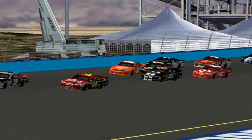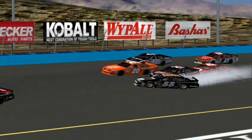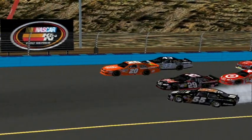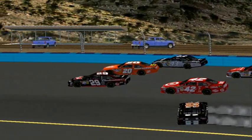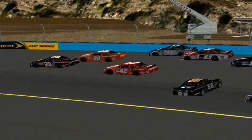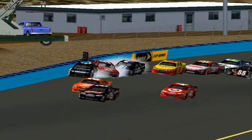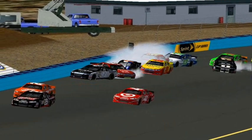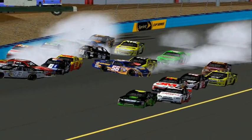Oh, there it is. Danny Wells, he gets into the 20 of Jack Richards. And Steven Gonzalez, he slides down the track, but Jack Richards, he managed to keep it going. But Steven Gonzalez, oh man. And oh man, Sam Young, he got into Red Bell. Okay, this is where the pileup happens.